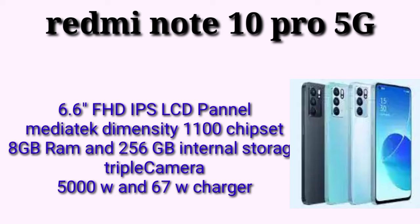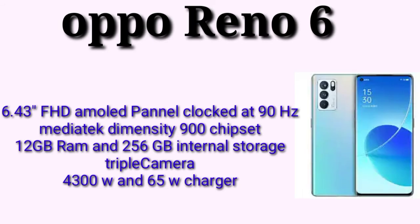Now talking about our last phone, Oppo Reno 6. Oppo Reno 6 comes in a series, but let's talk about only Oppo Reno 6. It consists of a 6.43-inch full HD AMOLED panel display clocked at 90 Hz, and the device is powered by MediaTek Dimensity 900 chipset. It consists of 12 GB RAM and 256 GB internal storage, and that can be expandable by SD card. The device gives us 4300 mAh battery backup and supports 65-watt fast charging. Talking about its camera, it has 64 megapixel primary camera, 8 megapixel ultra wide camera, and 2 megapixel macro camera, whereas its selfie camera is 32 megapixel.